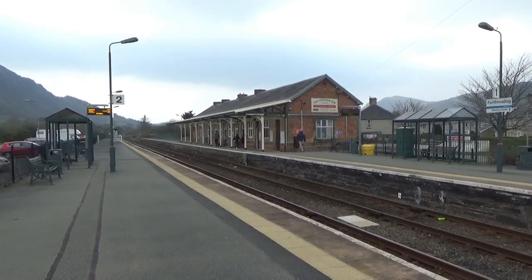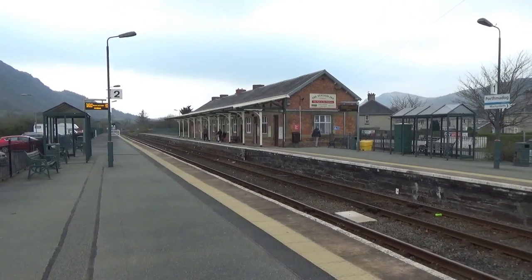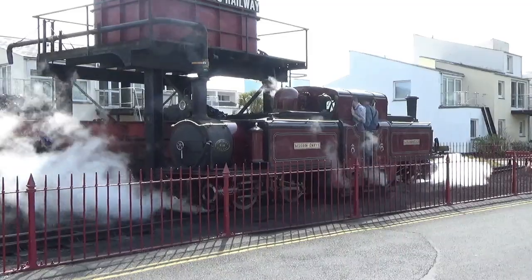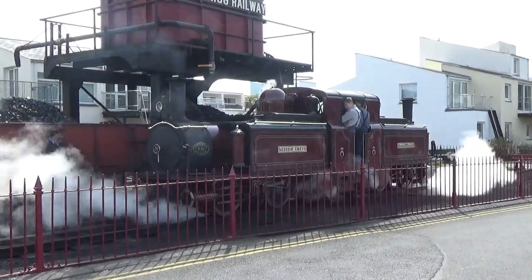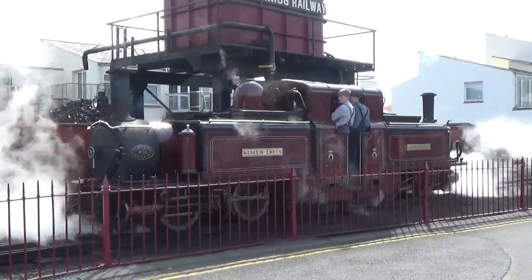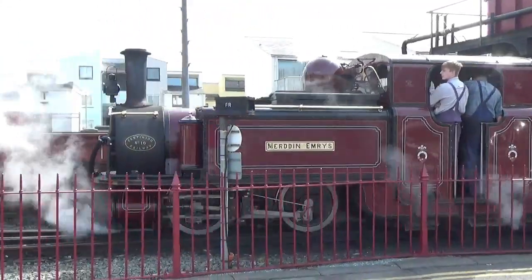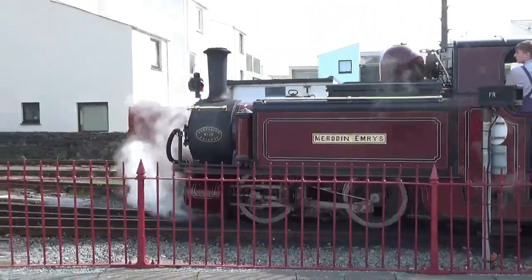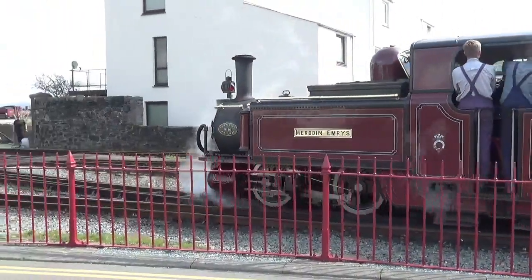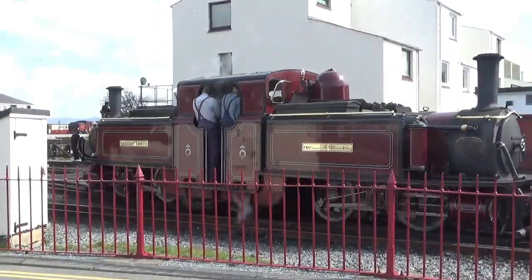Taken over by the Cambrian, trains from Euston ran until 1964, when the Afan Wen line closed. Hauling us to Blaenau is Myrddin Emrys, one of the Ffestiniog's famous double Fairlies. Designed by George Spooner and named after a Welsh poet, she was the first locomotive to be built by the railway in 1879 at its Boston Lodge works.